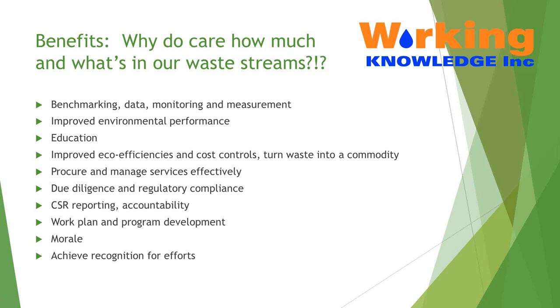Some of it comes down to your corporate social responsibility reporting. Some of these reports are being shared at an international level. There's a high level of accountability here, even in waste. Because waste is high profile, it's high optics. When I look at green teams, you may have a water green team or an energy green team, but the waste green team seems to be the one that fills up because people understand it, they see it, and they know it's something they can actually have an effect on.